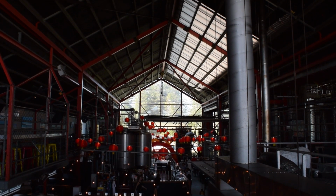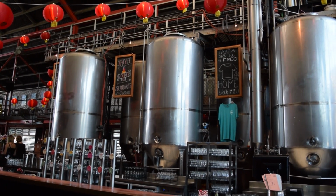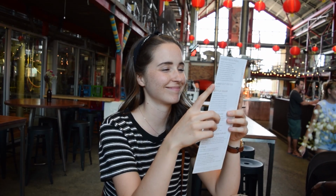We made it to Little Creatures Brewery, and don't be fooled by the name. This place is not little by any means. It is a big place here on the bay in Fremantle. We're in what's known as the Great Hall, and this is where they brew their craft beer. I want to say they have 11 different craft beers on tap here at this place. I tried their LC Wheat Ale, and it was really good, really crisp. Ashley had their ciders. She must have liked it because she had 2 of them.